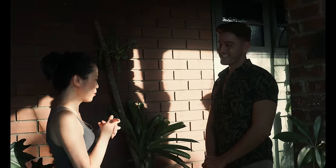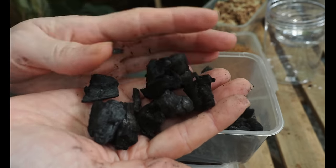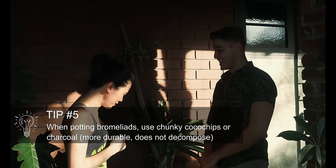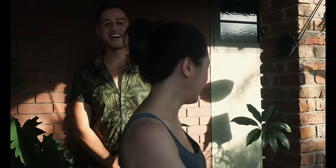Okay. Yeah, I learned that. And I also learned from a big bromeliad grower, he uses charcoal. Yeah, that works too. Because it's antibacterial as well, which is pretty good. And it doesn't degrade. Yes, doesn't degrade. So, a tip for you guys who want to take care of your bromeliad. Okay, I do want to move along because there's so many things to see.